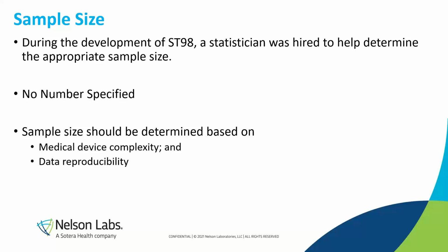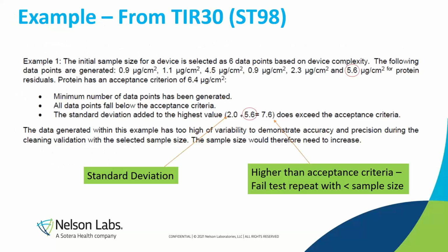Historically, as you saw in the previous slide, the number of samples has been 3. Most likely that will increase for critical and semi-critical devices to something such as 6 test articles or 9 test articles. But again, that will be based on your device complexity. It will also be based on data reproducibility and variability, which I'll discuss in this next slide.